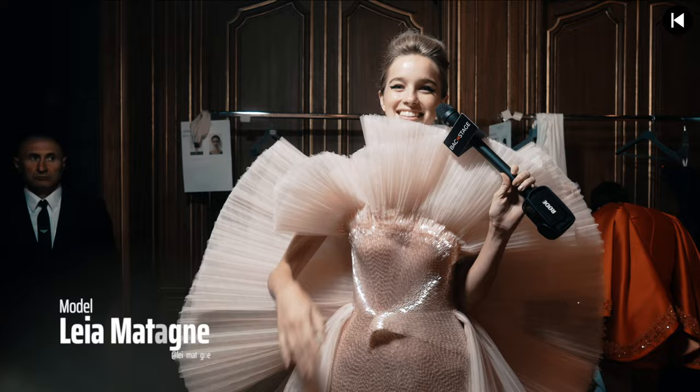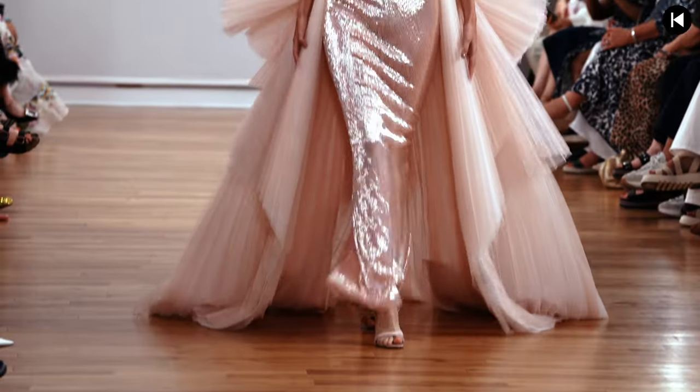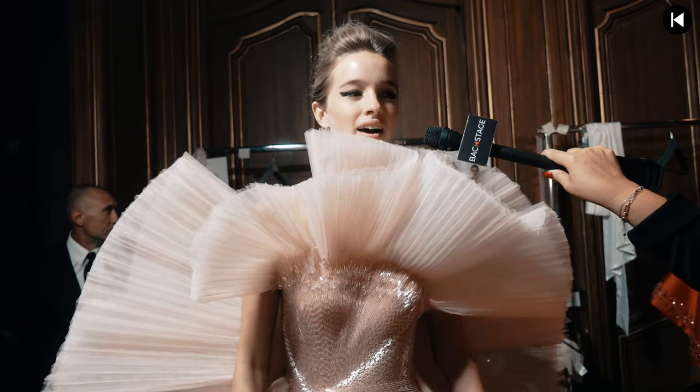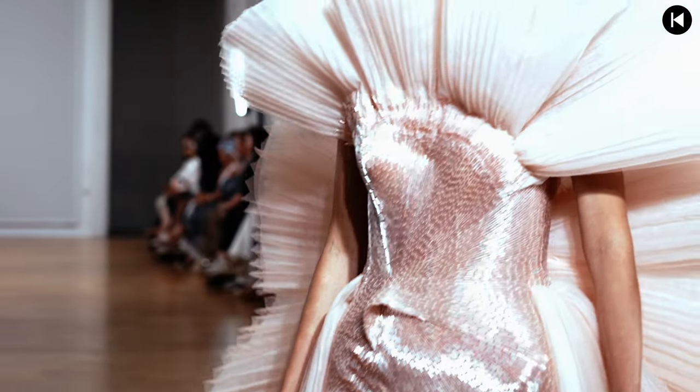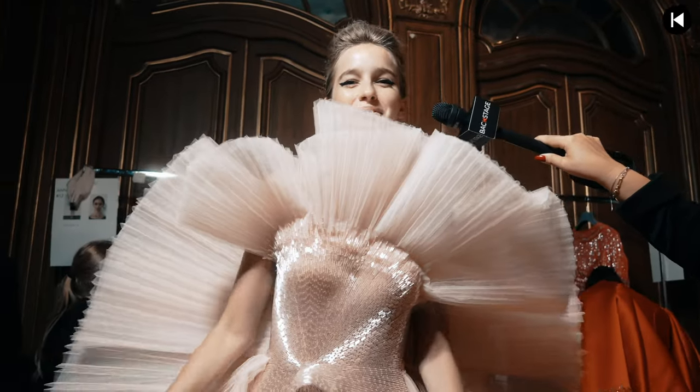Hi, backstage. Where would you go in this dress? To the Met Gala. That's what I was going to say. It's amazing. I love working with Rami. He makes such pretty outfits all the time. And I love this dress. And I'm so happy to be closing the show. I feel like a little present. A little surprise.